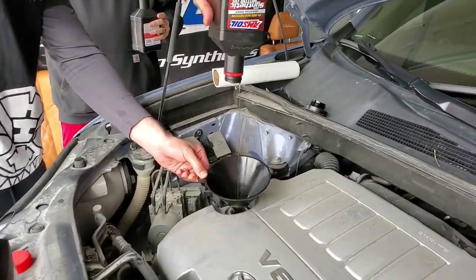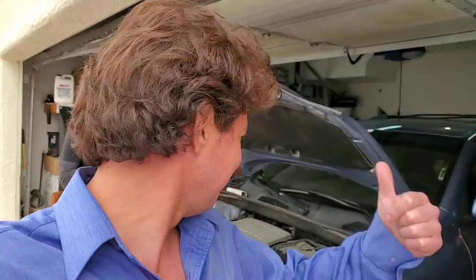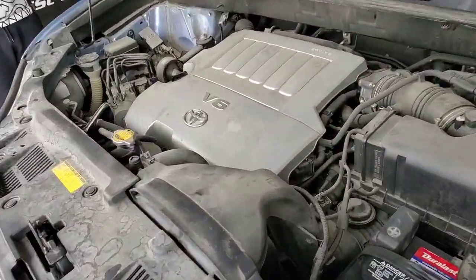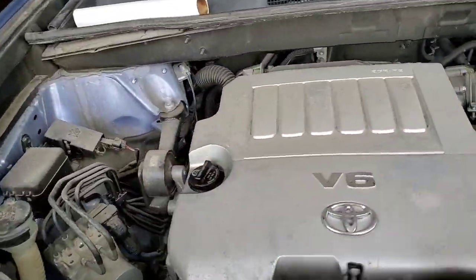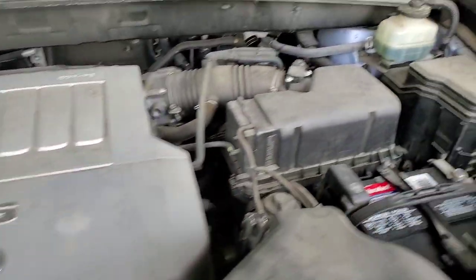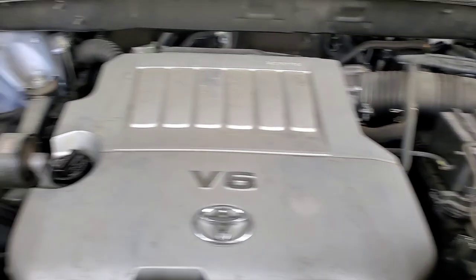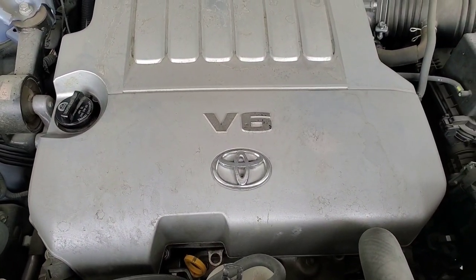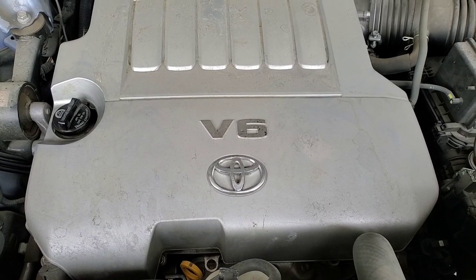And it'll be time to motor up. Our first startup with AMSOIL. 3, 2, 1. Boom. Oh, Mike, it's quiet. Very quiet. I should have started it for you. No, you did, I heard it. Compared to when we did the flushing? Yeah. It's been quiet.